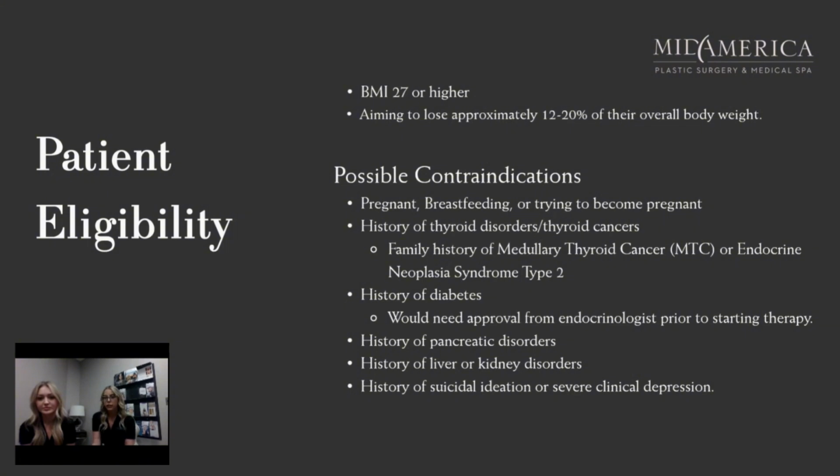History of diabetes is not necessarily a contraindication, but we would want you to follow up with either your primary care doctor or your endocrinologist prior to starting therapy with us. That's also because you might be able to get the name brand medication covered under insurance. Since we are not endocrinologists, we want to make sure they are following those numbers appropriately while you're on this medication. Other contraindications: history of pancreatic disorders, kidney or liver disorders, or history of suicidal ideation or severe clinical depression. We really just want to make sure that you are at your healthiest when you're starting a new medication.